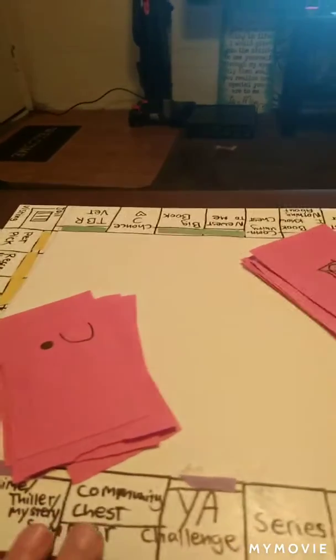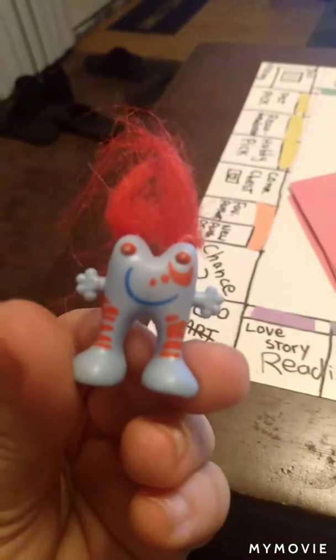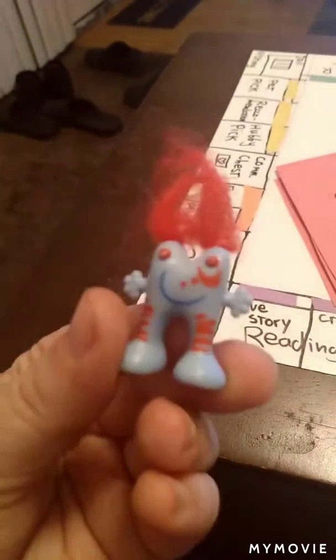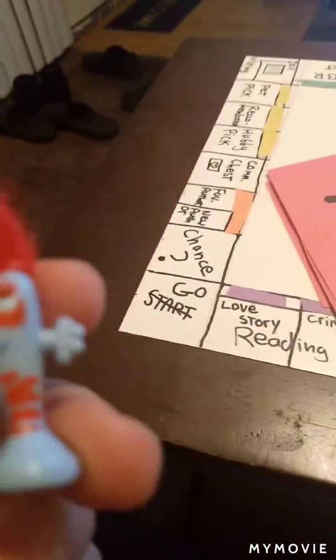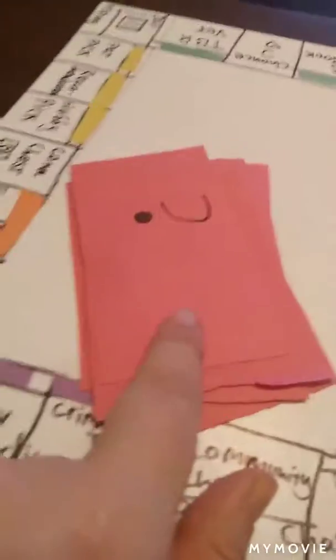Right. So, let's start right here at Start. I honestly don't know where I got this little guy, but he's been in my Monopoly box for so many years. So, I guess I knew that I would need it for Bookopoly. It's like a little weird troll thingy. I don't even know where he came from, but he's going to be my little piece. And that's Go. Chance, which I made some book chance cards. And then let's just move it this way. I got my 2 dice.